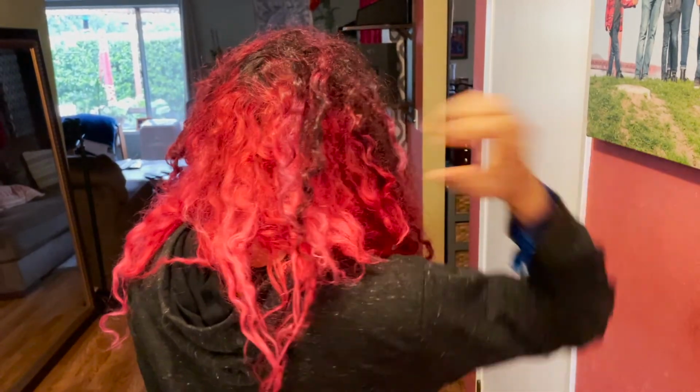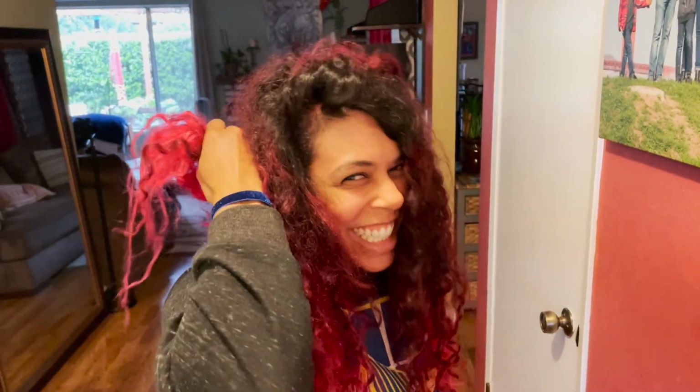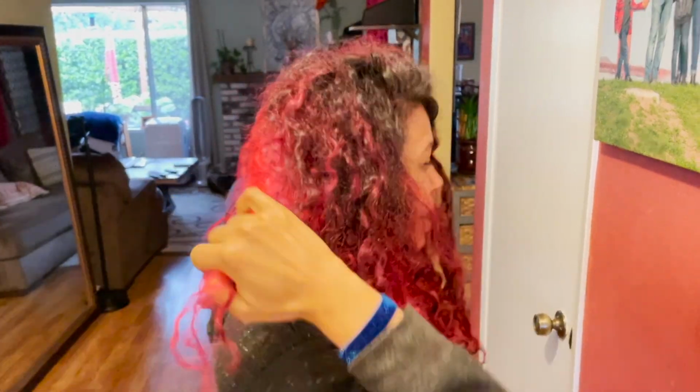Kirk helped me dye my hair, and half of it's just gone. So we learned bleach fries hair. But I think I might leave it. It's fine. I have a lot of hair. It covers it.